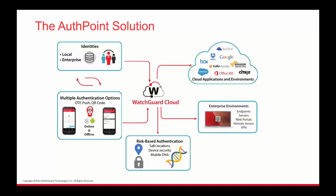Okay, thank you, Carla. So just giving a quick overview of the capabilities of AuthPoint and how we can cover these scenarios and these needs for MFA. AuthPoint helps to protect identities that can be local and enterprise. When you say enterprise, you can protect the identities that are hosted in Active Directory or in Azure, for example.